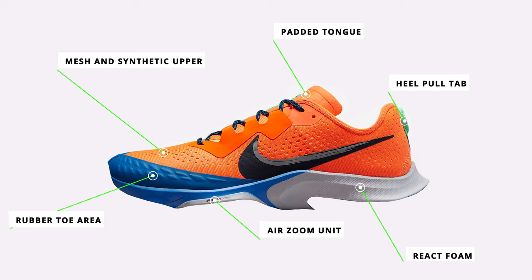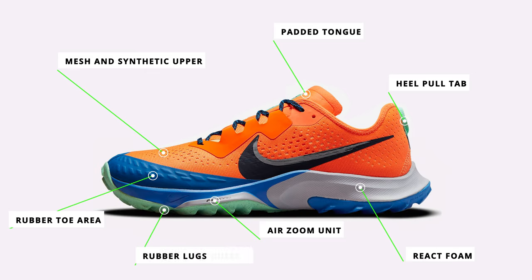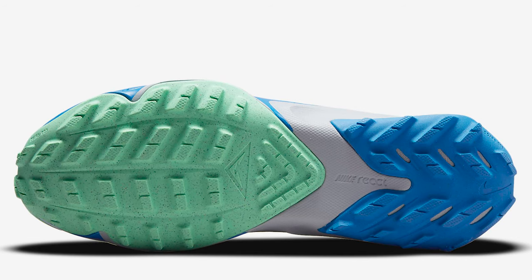And then on the bottom of the shoe, you have the rubber lugs. This year, they changed the pattern of the lugs compared to last year, which a lot of people complained about slipping on wet surfaces. So this year, it's a lot better. It's got a lot of traction on it, and it's split between the top and bottom, so both the top and bottom will react differently depending on how you step on the terrain.